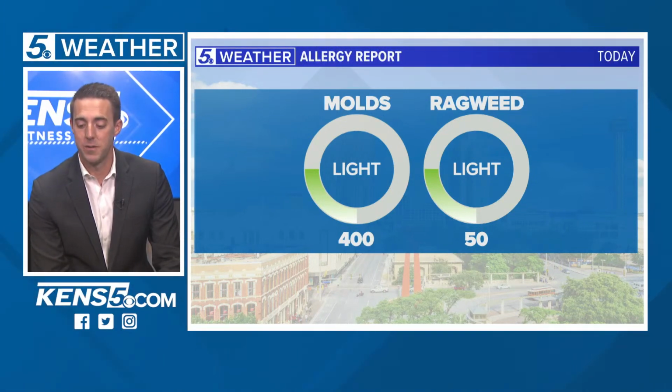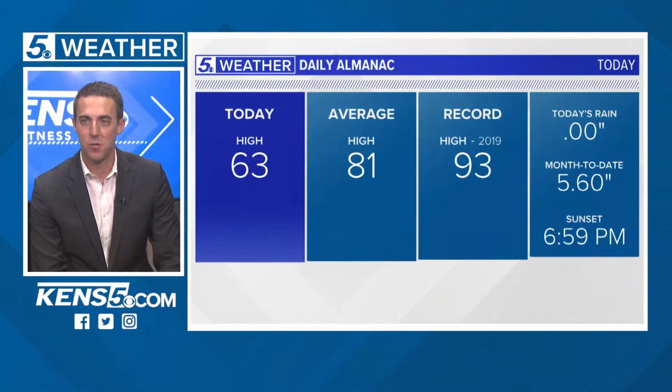Now here's some good news though. We do have molds at a light level, and we also have ragweed coming in at a light level for today. So no big issues out there as far as the allergens are concerned. Nothing's going to be bothering you too much.